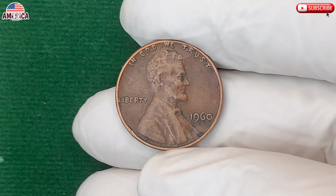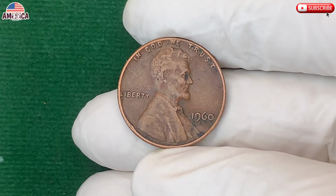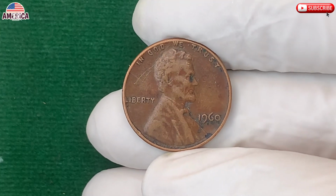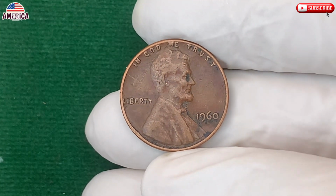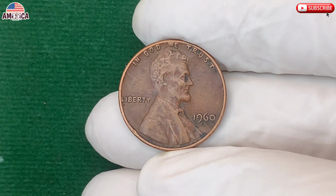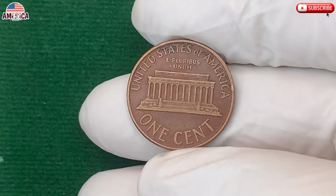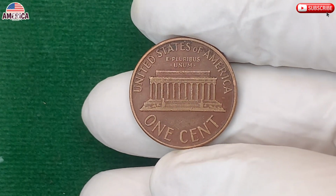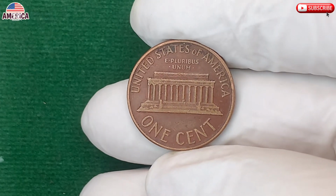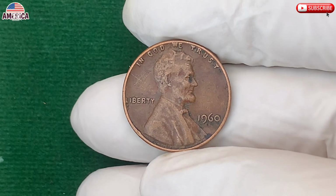To understand the value of the 1960 Lincoln penny, we need to first consider the context in which it was minted. The year 1960 was an important one for both the U.S. Mint and the country as a whole. It was a time of political and economic change, with the nation in the midst of the Cold War and preparing for the presidential election that would bring John F. Kennedy to office. But, of course, for coin collectors, 1960 is noteworthy because of the significant changes in the production of U.S. coins, especially the penny.